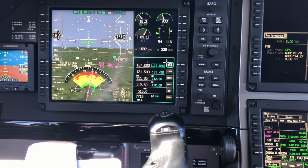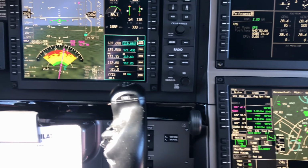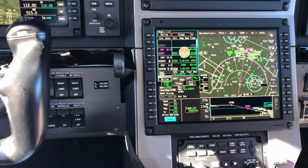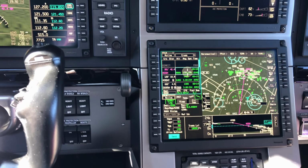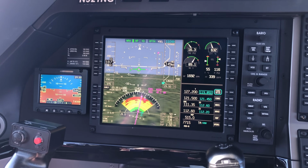Hello, Fort Wayne approach, Pilatus 921 November Golf, 15,000, descending 11,000. Pilatus 921 November Golf, Fort Wayne approach, altimeter 2950, descend and maintain 4000. 2950, descend to 4,000, 921 November Golf.